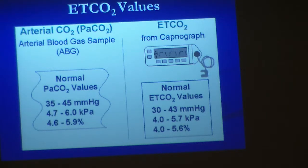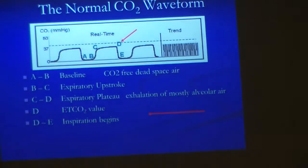So there's a lot of reasons why your numbers could be different, but your normal values are going to be 35 to 45. And this is kind of showing that when you do a blood gas and you can also get your end tidal, many times those numbers correlate very well. Not that you're going to be doing blood gases in the field, but it's just to show you that the end tidal CO2 values are very accurate.